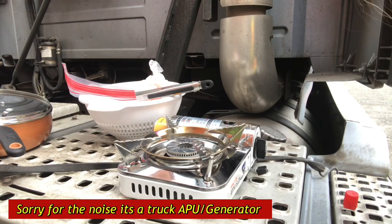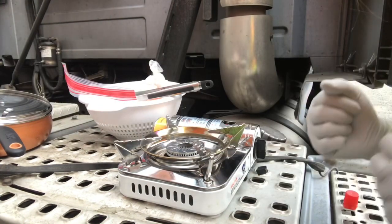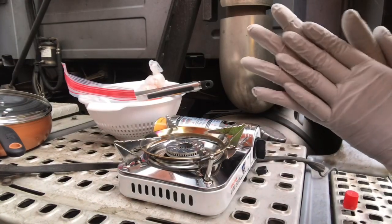So I'm here at the back of the truck cooking. It's so noisy because of the generator of the truck.